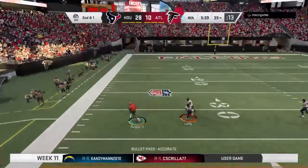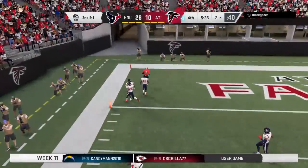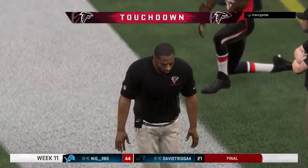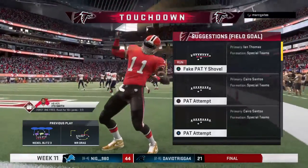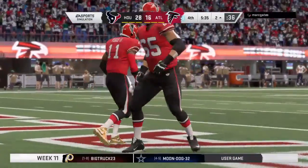From the 39, Jackson, and he's got his man on the out route. Touchdown, Falcons! His guys are in for 6. And the Falcons turn that interception into a touchdown.